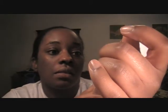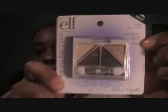I stocked up when they had the 60% off everything, so I got like all of them. And I wanted this one. I thought this one was pretty online. This one actually still looks really pretty. I like these colors. The day to night. They didn't have this one. They were sold out of this one, so they didn't have it when they had the 60% off.